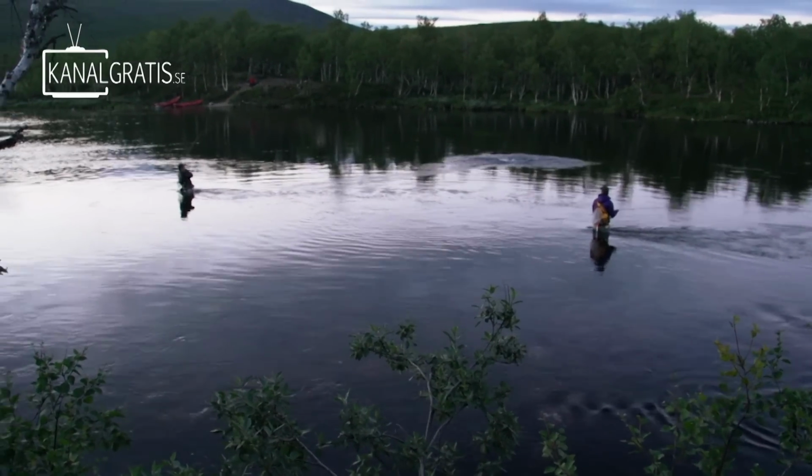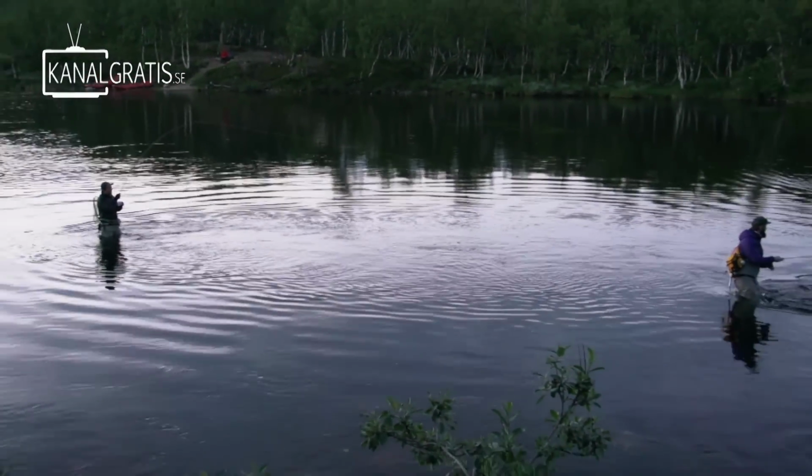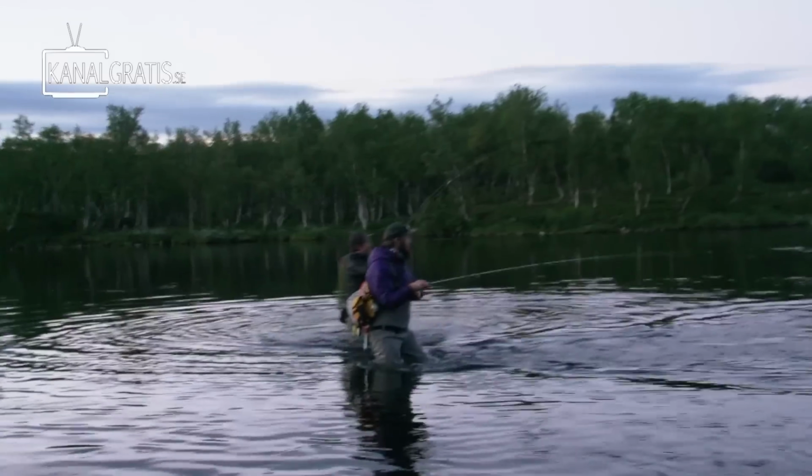Whoa! Awesome take, man! It's going down, Daniel! Whoa! That was a really fast retrieve. Upstream end, and then they just fished his roly-poly really fast. He seems to be going down.